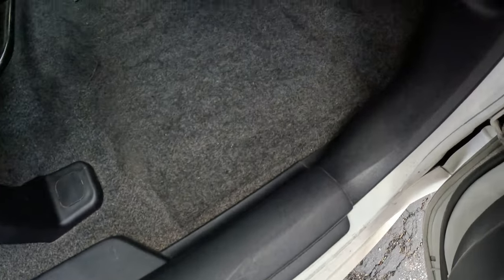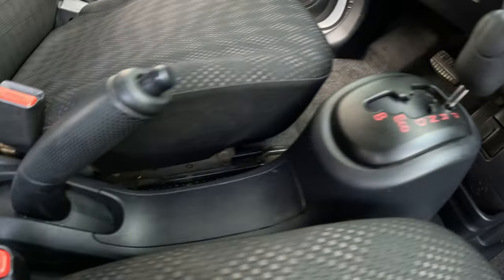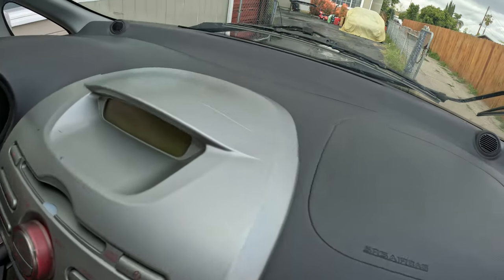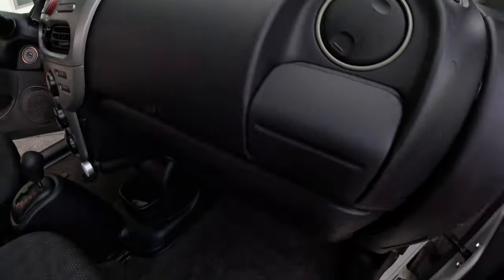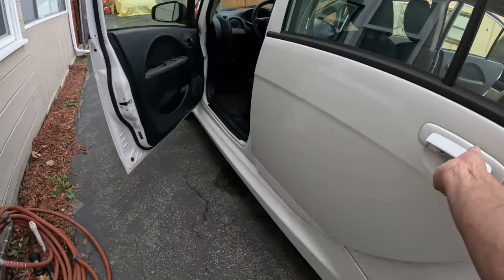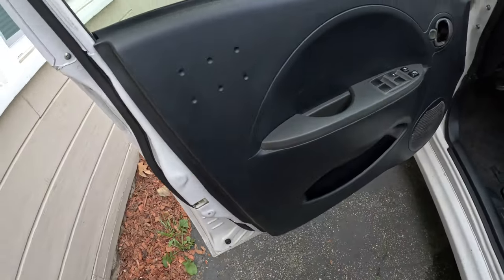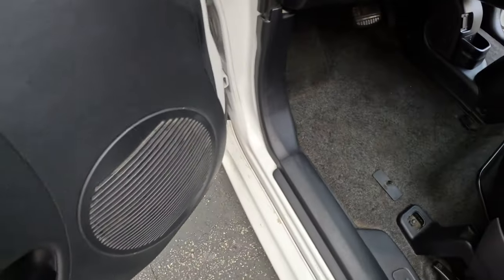Plastics came out pretty nice. That's mainly what I wanted to do, is clean up the plastics. You saw the center stack, that was dirty. The dash was filthy. Yeah, the passenger driver side, rear. And then the driver, you saw the door panel was nasty before. But like I said, this is just a quick detail. I still got to do a full detail on it.